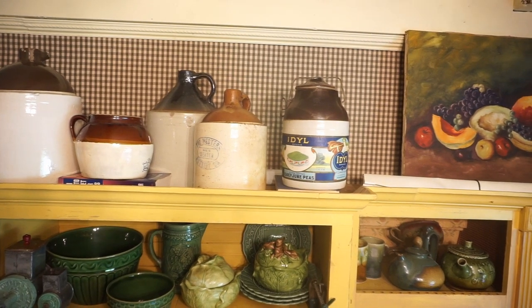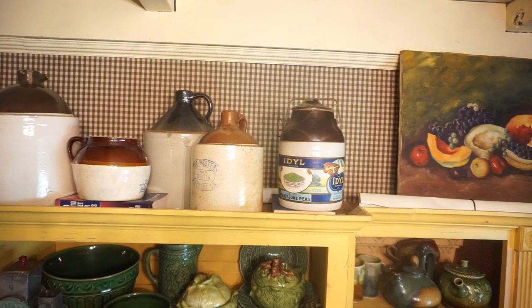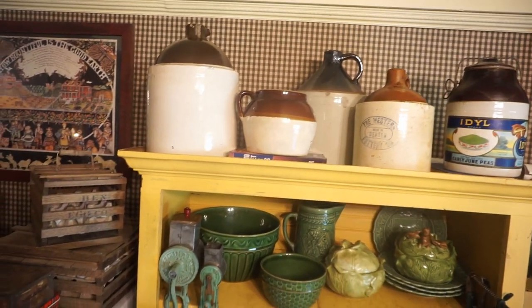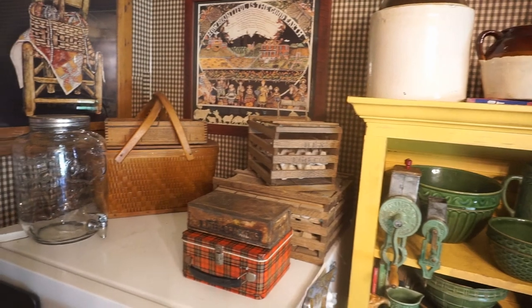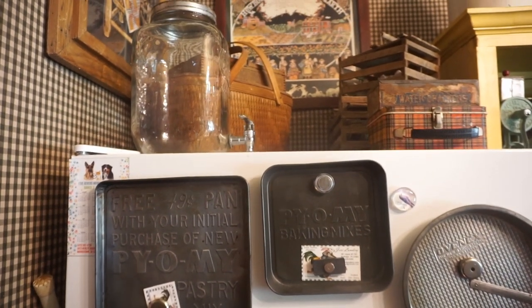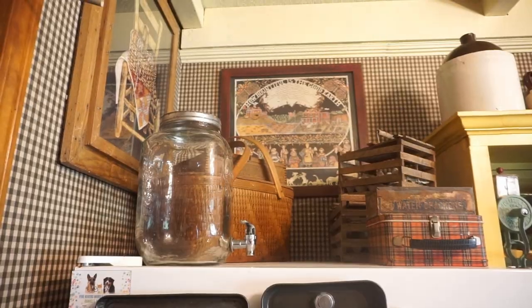This particular preserves were peas. And you can see the little lid with the wire latch on the top. I just love those. I think they're very useful. My mom has a 1930s restored refrigerator. I'd love to have one of those, but I don't.